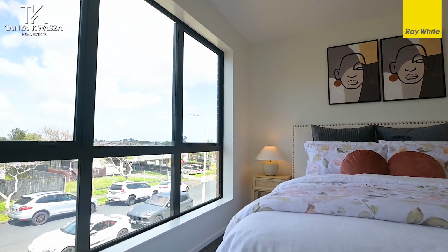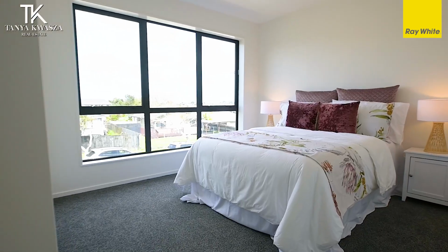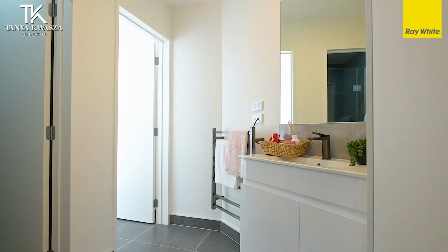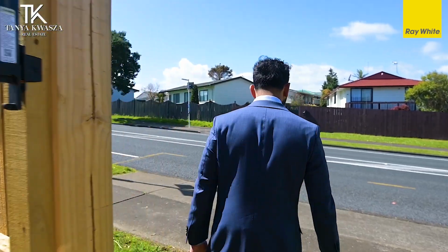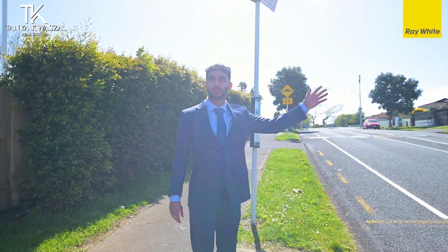So if you need heaps of wardrobing, this room here has a double wardrobe and it's got room for a desk, a chair and a double bed. It's a great big, beautiful master bedroom with sea views. Fantastic location to schools, and see how close it is to the bus stop. Couldn't get any closer. So this is the ultimate lock up and leave affordable new home.